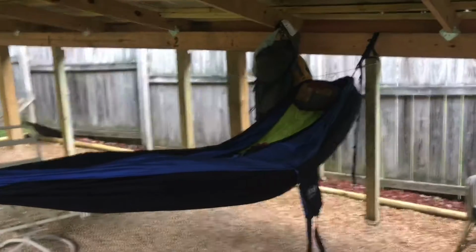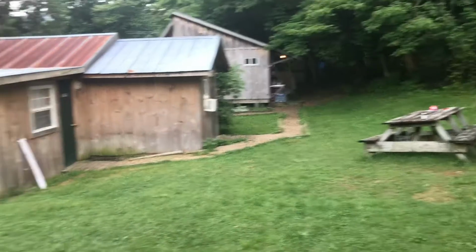Set up camp here at Uncle Johnny's hostel. My humble abode for the evening. It's a cool little place.